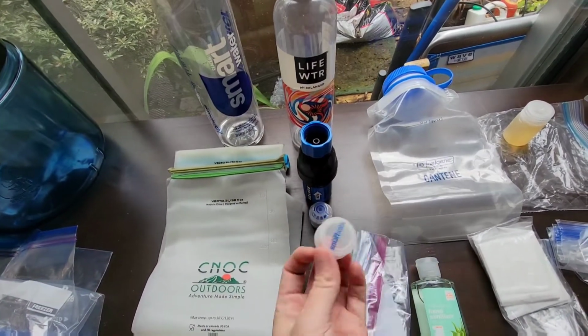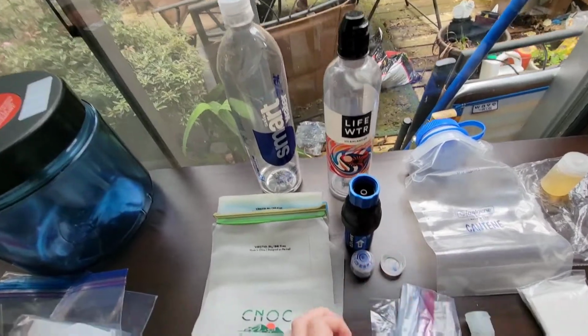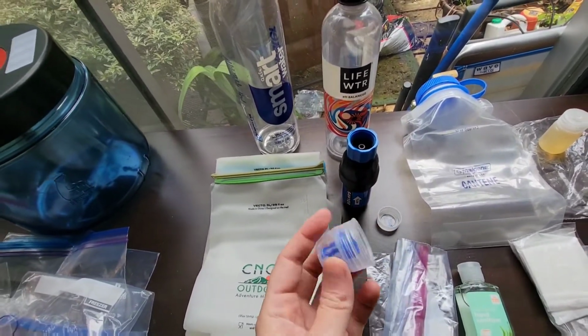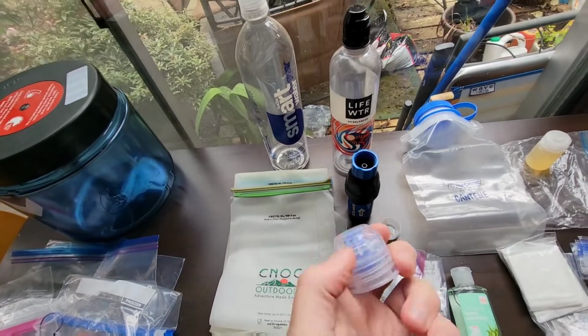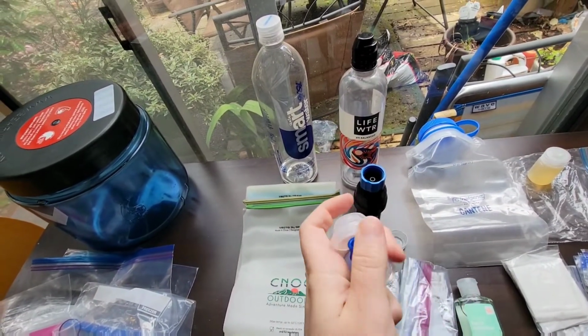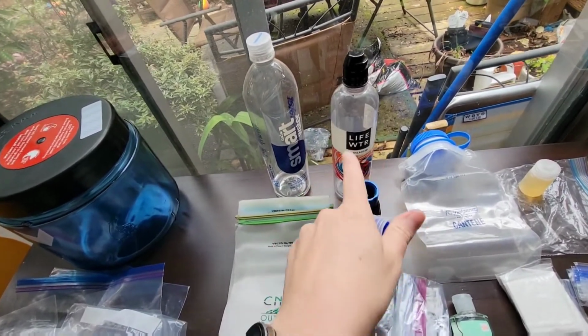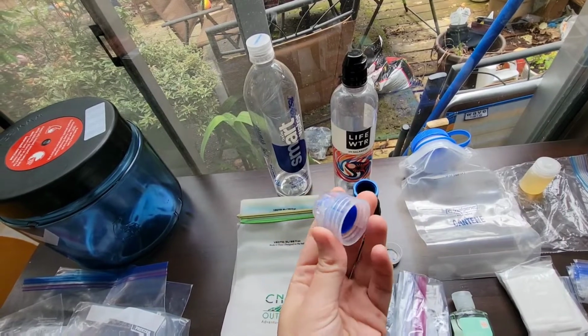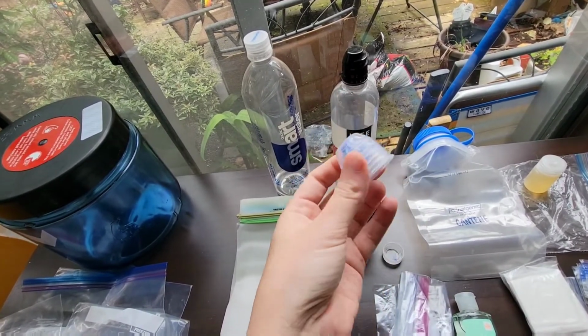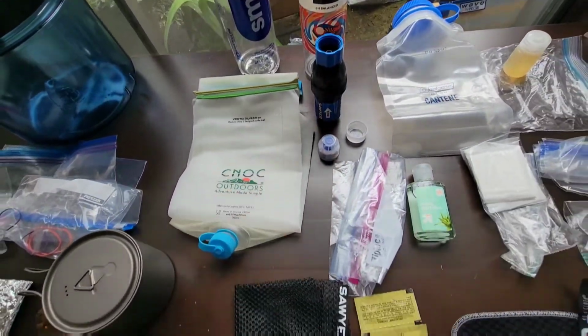I've got one extra Smart water bottle cap in case I lose the one on that one, and I have one extra sport cap in case I lose that one, and also for back flushing. This is a Smart water bottle sport cap. It fits fine on the Life water bottle, but it's not perfect, so I might get a Life water bottle cap as the extra instead of this one.